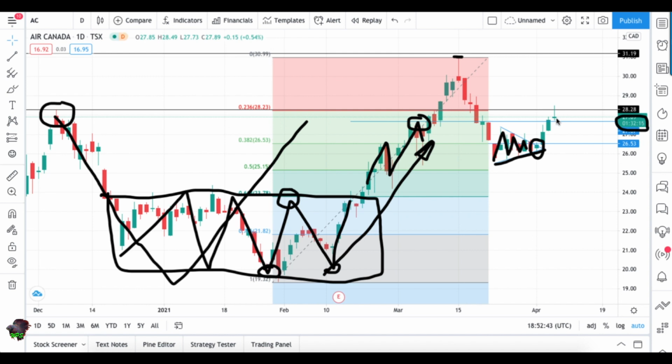Okay, tomorrow we can basically break out right here, have a quick pullback on a smaller time frame, and get a nice signal here to continue on and continue higher because we are in a bullish move. Second option is for the market to fall.